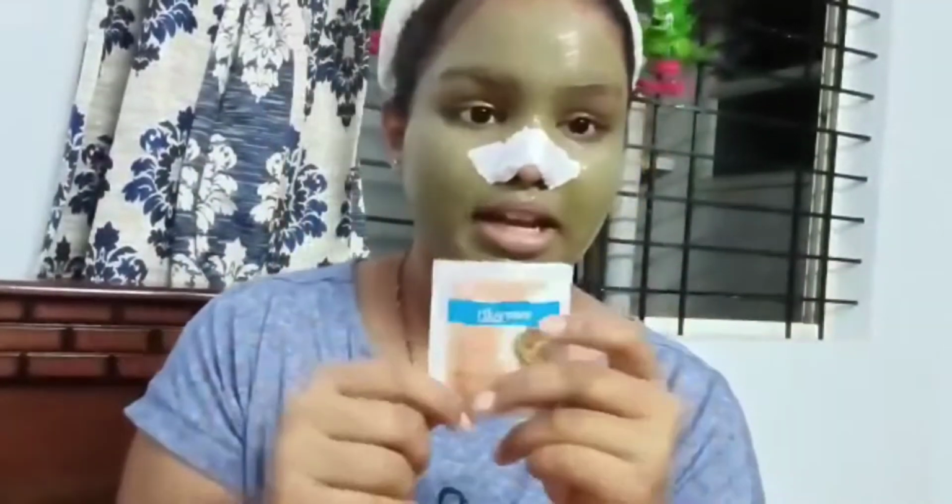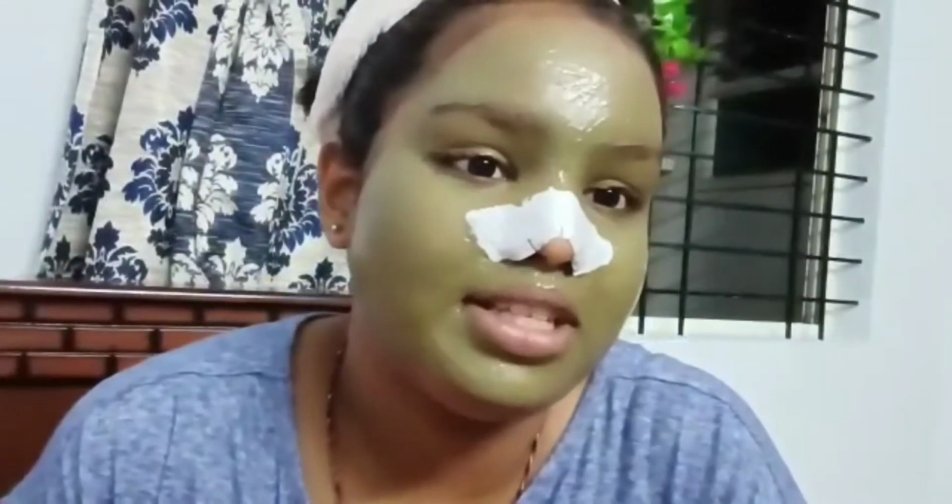So guys, I'm done putting on this mask and it is very cold now. Let's wait 15 minutes, and we'll remove both at the same time. And then we have one more remaining after this, and then we'll be done with the skincare.